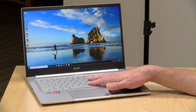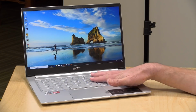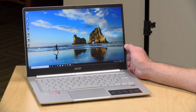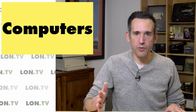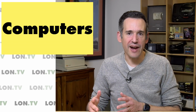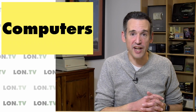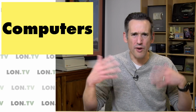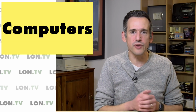Now, one honorable mention here is the Acer Swift 3. This is powered by an 8-core AMD CPU, a 4700U, really good performance for its price and form factor, and it's something definitely worth checking out if you want something a little bit smaller than that Lenovo, or you just need a laptop and not a two-in-one.